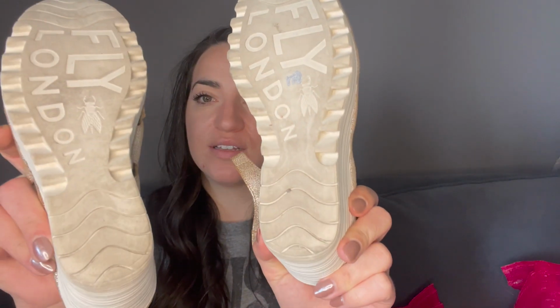The bottoms have definitely been worn a couple times, but just barely. And yeah, they lace up the top. I love that style. Fly London always does really well for me. As long as it's in good condition, it'll sell pretty quickly. I did pay up a little bit for them, but I'm confident that they're gonna flip really fast for me and for a good amount.